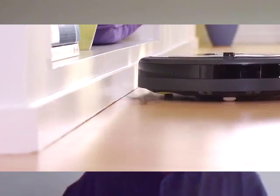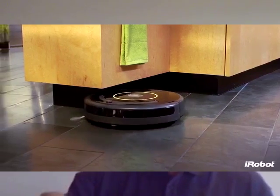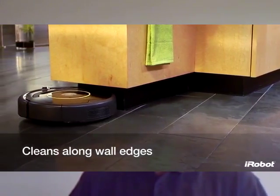Alright, wall follow technology. As I explained before with the side spinning brush, it's really good for your skirting boards and into your corners. Now it has wall follow technology, so it will go around your house randomly, but when it's time to go around the walls or follow a kitchen bench, it knows that its sensors are working and it will work its way around the corners and the edges just to make sure it doesn't miss anything.